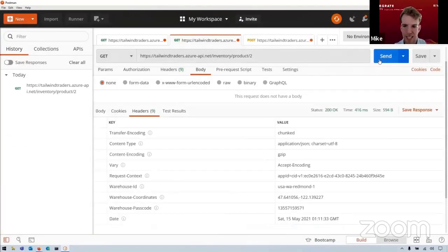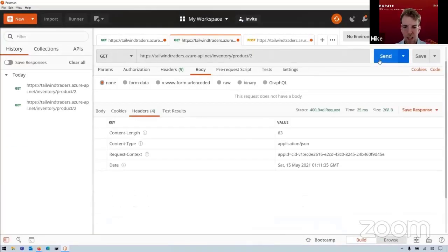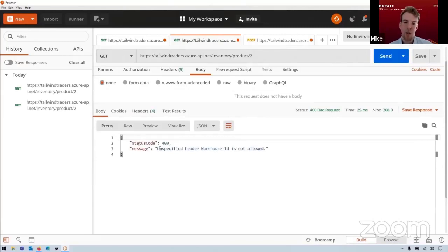Now when I make a test API call, the headers are no longer there, and the status code is 400 bad request. So API Management blocked the response from the backend service before it reached the client application, just because it contained those undocumented headers. And this policy will prevent any undocumented header. So not just remove or block this particular one, but any header that's not contained in the documentation.